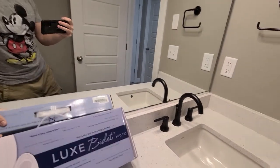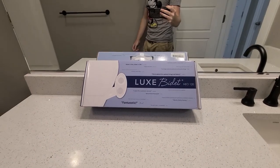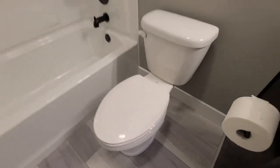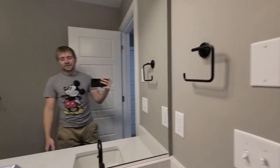And because it's no longer taboo to talk about after the great toilet paper shortage of 2020, my guests are gonna be riding the wave in style with a Lux bidet right here. They're gonna love it, because that's how we roll here at Van Wagenen Manor. So let's get on with the time lapse, shall we?